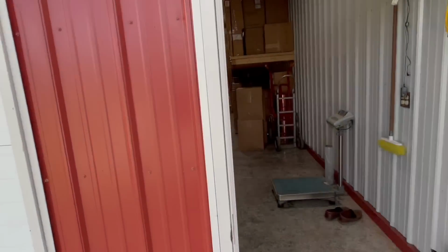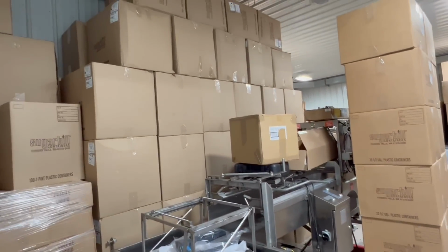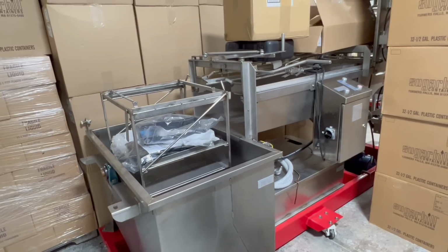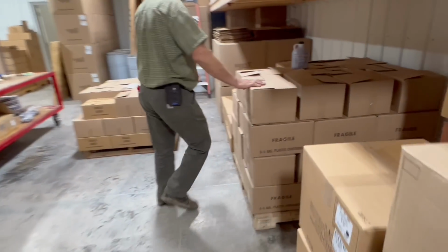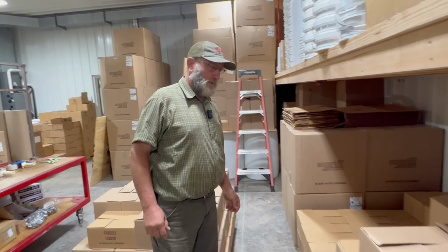Come on in. So we're inside our warehouse here and seeing various pieces of equipment. This is a honey extracting machine that's going to go out in a new building. This is a pallet of pints of sorghum, empty containers. And then here's a pallet of full half gallons that we ship out.